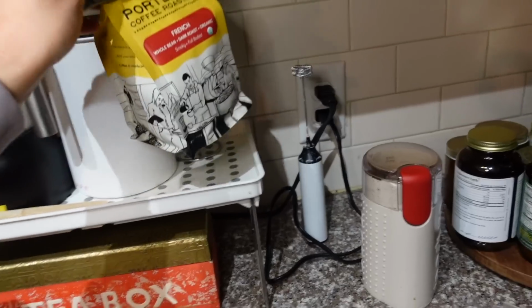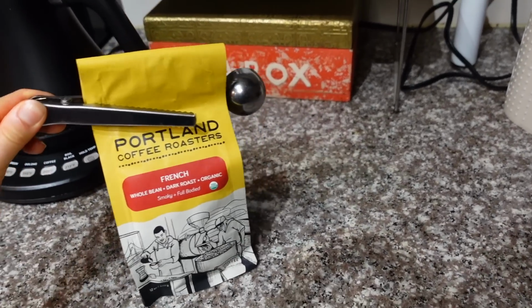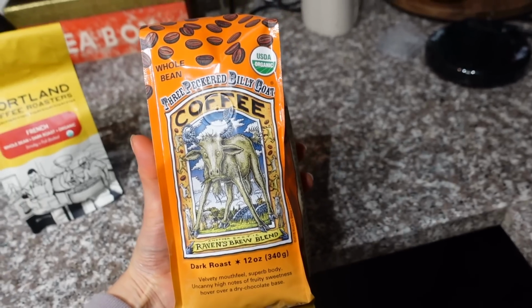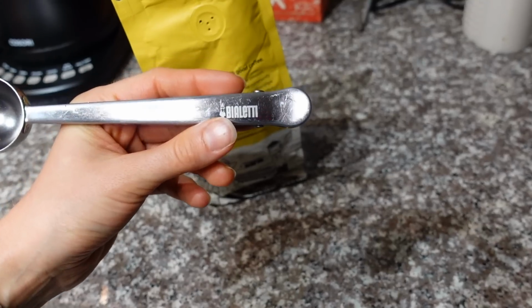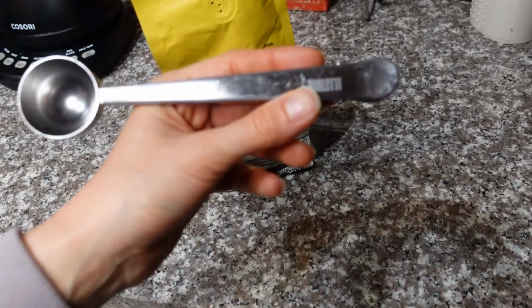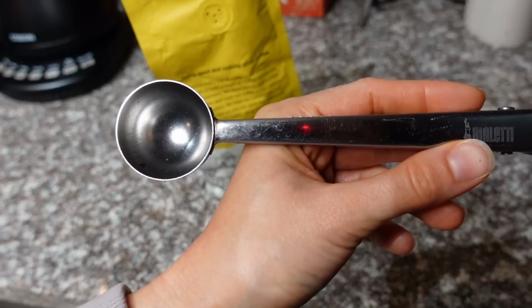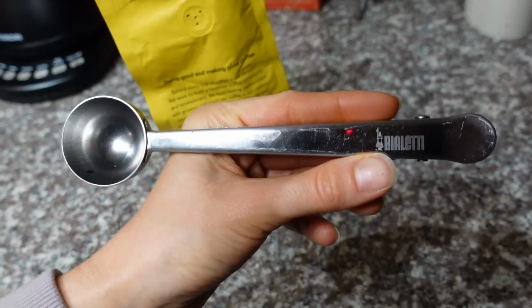Oh, I got a new coffee from iHerb just to try, this Portland Coffee Roasters. It's pretty good, but it's no Raven's Brew. If you're a coffee lover, you need one of these. They keep the coffee clipped closed so it doesn't spill all over the place, and they allow you to scoop the coffee out. I know you needed an explanation, so there you go.